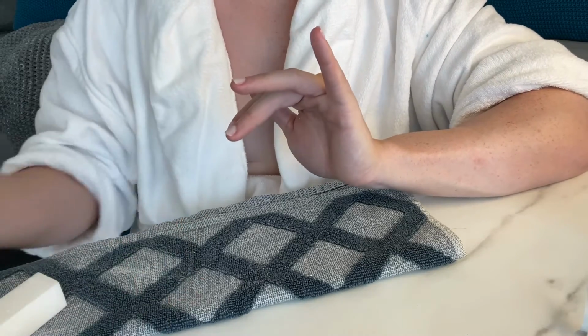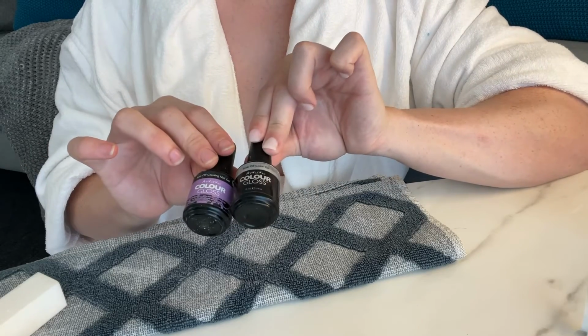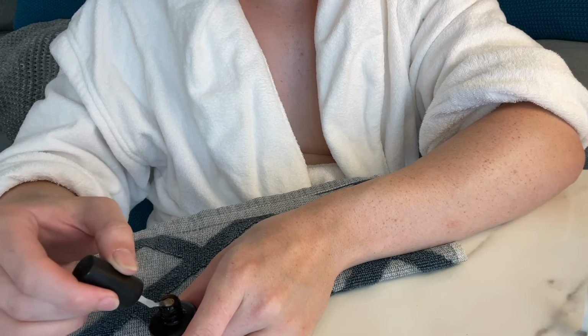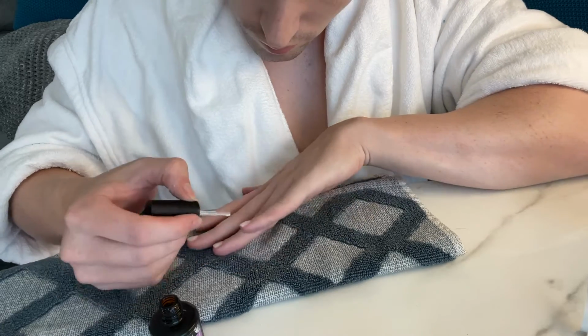Or I'm going to go on now with a glossing top coat. So this is also from the same shellac system, but this is the glossing gel. FYI, I've cured the top coat at this stage for 1 minute in my LED lamp. If you're using a UV lamp, your curing time will actually be longer. So always follow your LED lamp specifications and also the manufacturer's instructions for the product that you're applying.